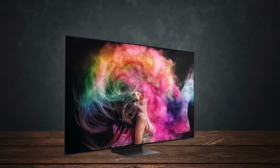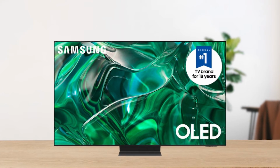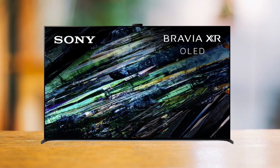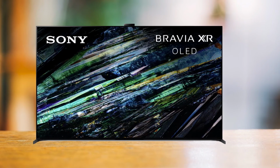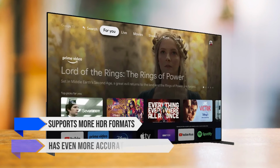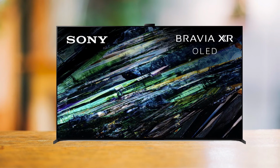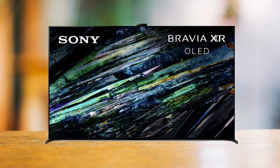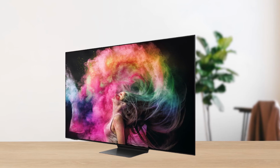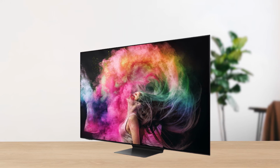With all that said, there's a lot of competition at the higher end of the market. The Sony A95L OLED, for example, is arguably a better TV for home theaters. It supports more HDR formats and has even more accurate color tuning. Unfortunately, it's significantly more expensive. For the vast majority of people, the S95C is the more practical choice because of its value.